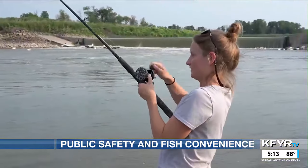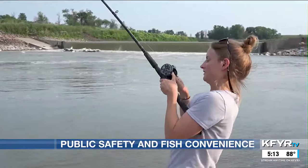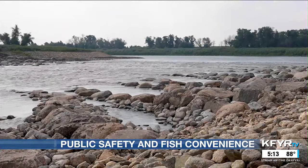Drayton Dam has always been a very popular fishing area. People would fish right below the dam. I think that it'll still have a fish attracting effect, but it's going to provide more fishing opportunities upstream as well. This project was in the works for many years and there were many partners involved.